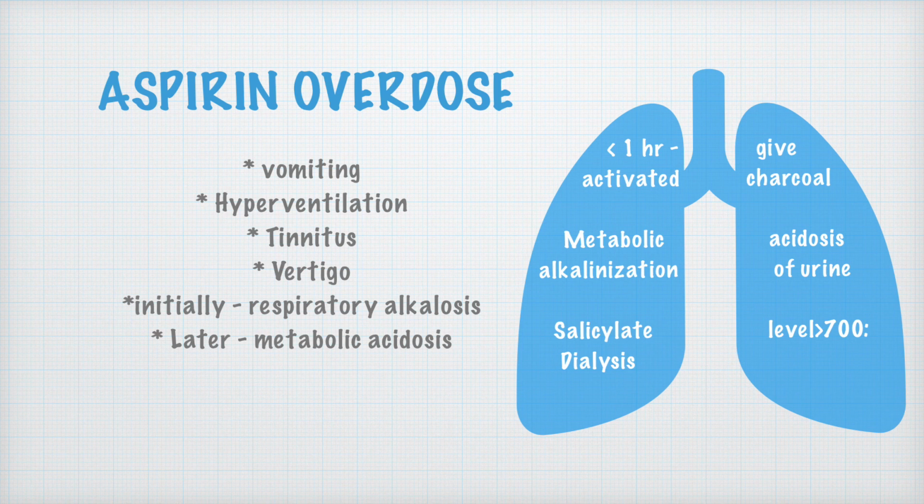And for the treatment options, if presenting within less than 1 hour, give activated charcoal, similar to paracetamol. And it's metabolic acidosis, so do alkalinization of the urine. And if the aspirin levels are more than 700, then go for dialysis.